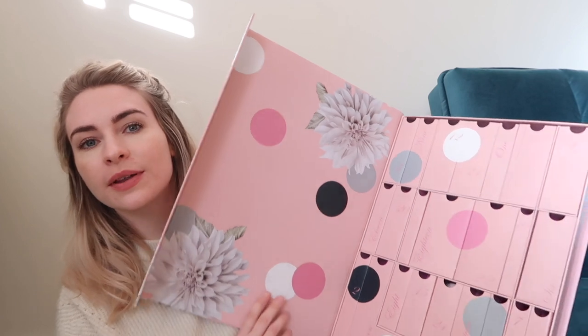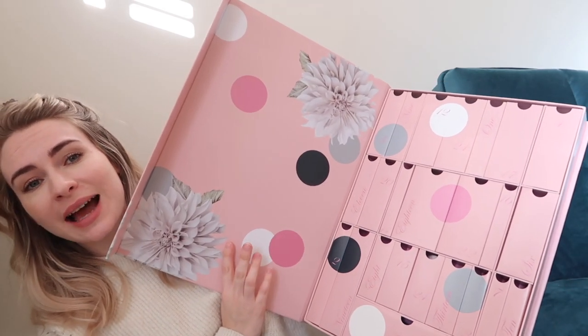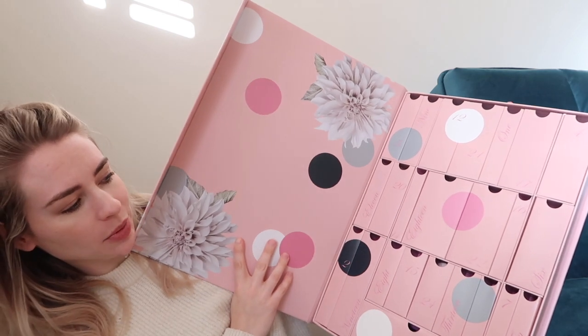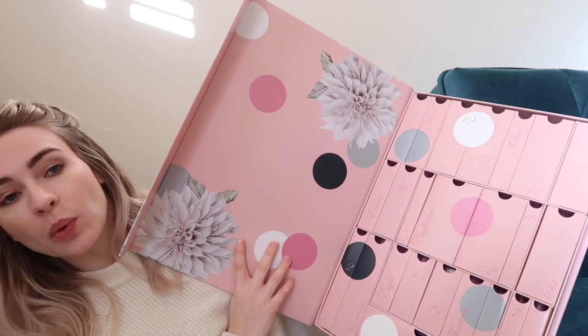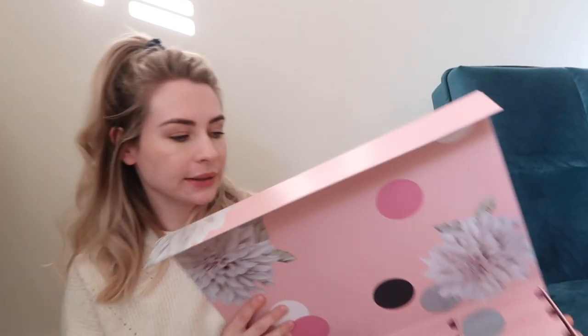I'm not really sure what to expect with this box, but the packaging, all I have to move out the way, is so gorgeous and actually really nice and easy to open, I imagine, because it's all on one side and nothing's going to be falling out and sliding around. Hit myself in the face with it. So yeah, let's get straight into it.